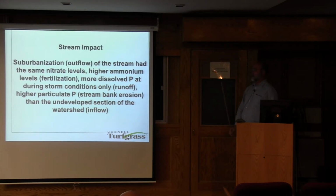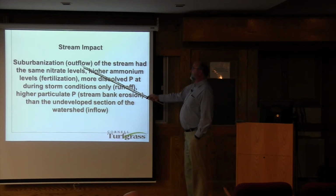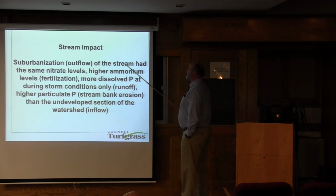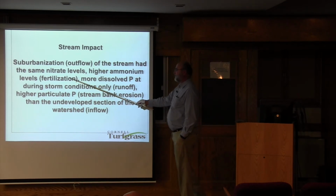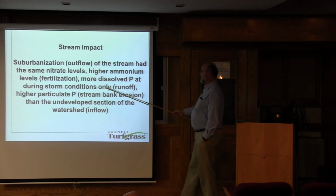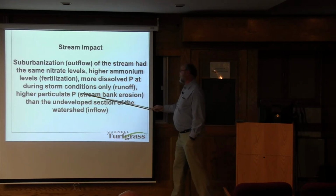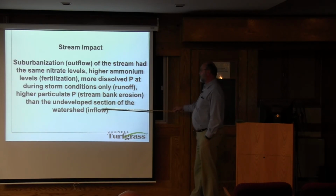So what happened in that stream over this study? It was kind of an interesting thing. You might think that suburbanization is likely going to do something. It was shown that in the suburban part of the watershed, the outflow, the stream had the same level of nitrates, had higher ammonium levels, likely from the fertilization that was occurring. More dissolved phosphorus during storm events, not during base flow of that stream, and higher particulate loss, or erosion, than the undeveloped section of that watershed.